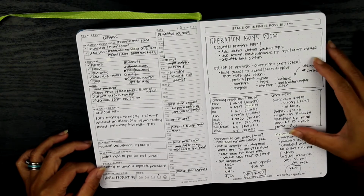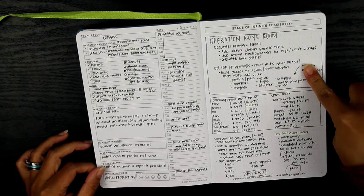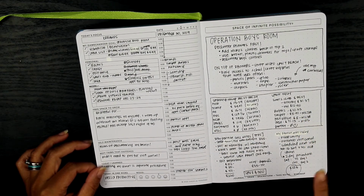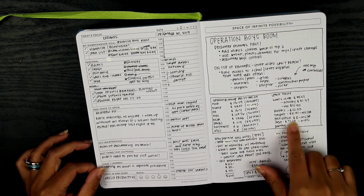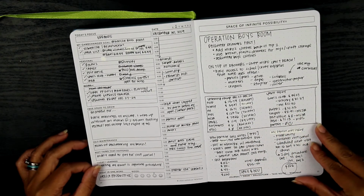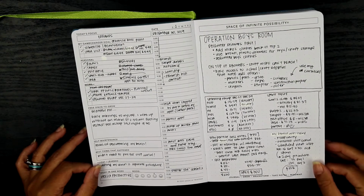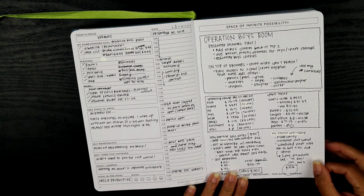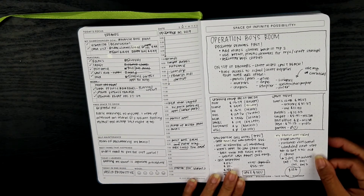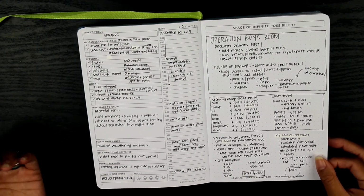Some sections that I have on here are things I want to accomplish with my boys' room. I did a spending recap on here because we did a lot of spending that weekend. I just want to make sure that we stay on track with our budget. And then I made some calls with our dentists, my dentist and my son's new dentist. So I made some notes on there about that.